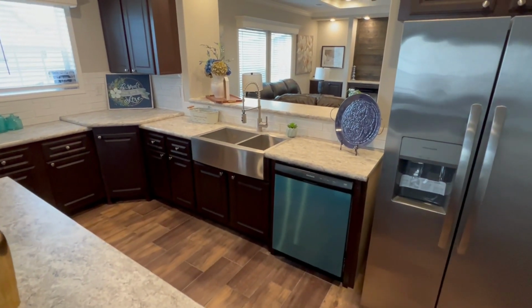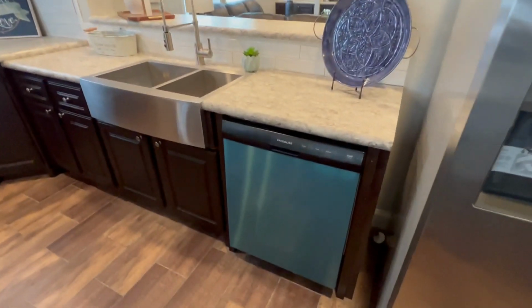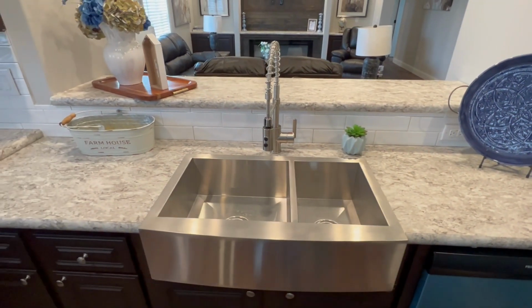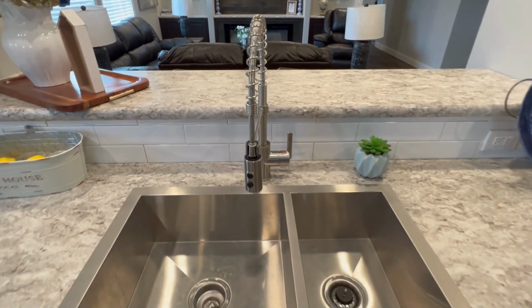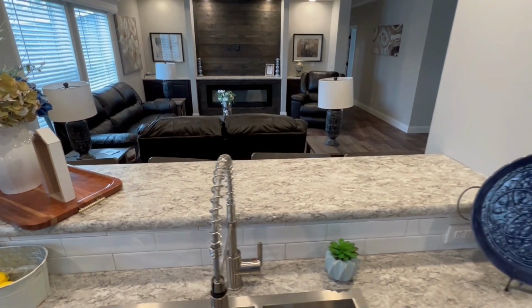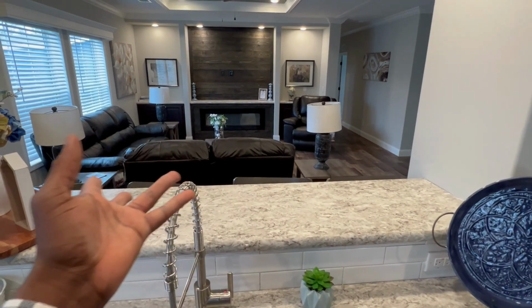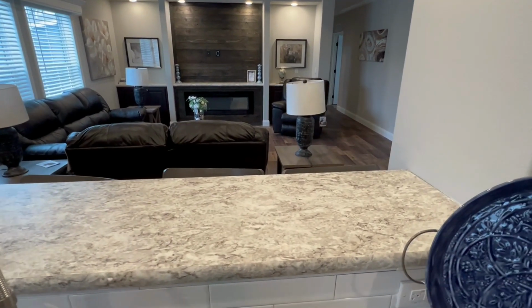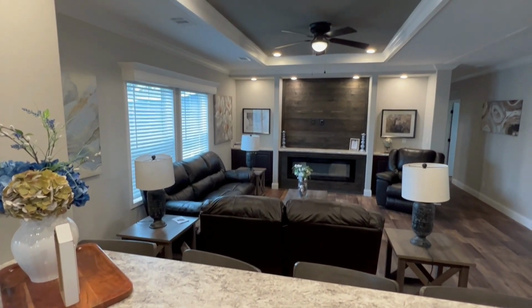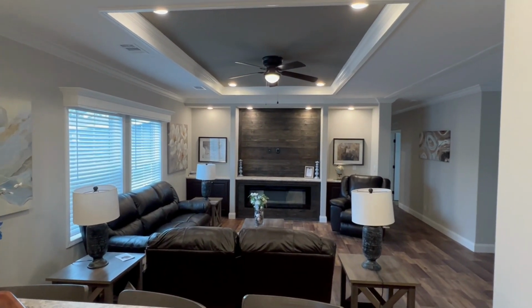So with that being said, you have your dishwasher over here, of course. Of course, you have your stainless steel sink with a gooseneck faucet, like you've seen in many other of my videos. And this looks right over into the family room. You can put fresh hors d'oeuvres or whatever you want to put up here. And it looks right over into that beautiful living room.